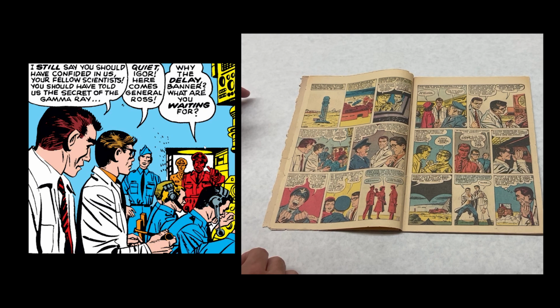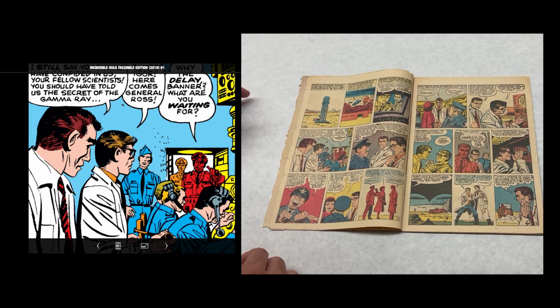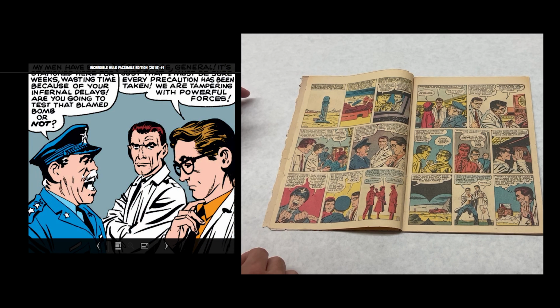And there's the first interior appearance of General Thunderbolt Ross, already in red, which was very interesting.